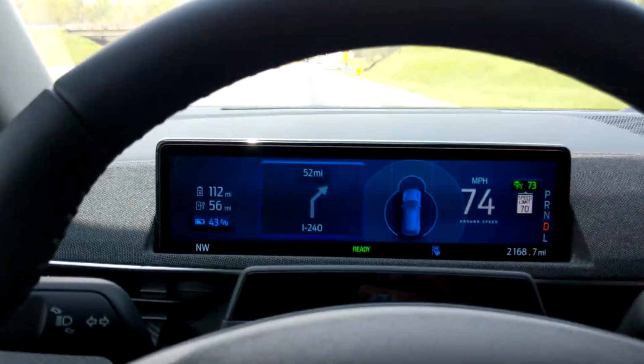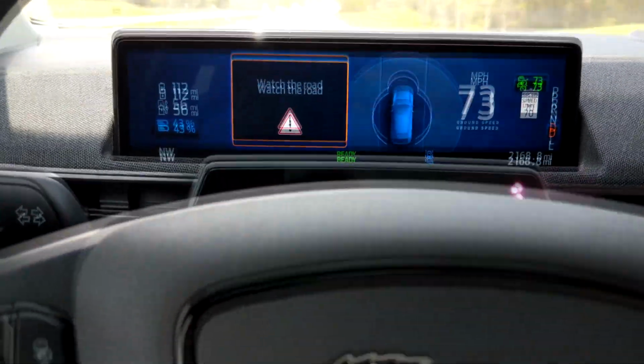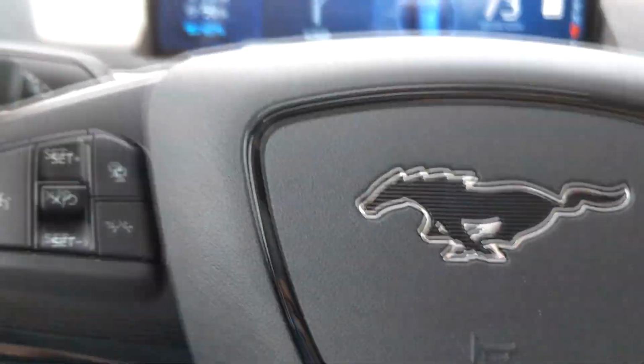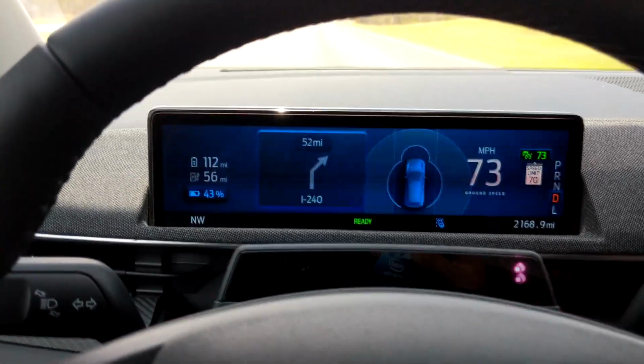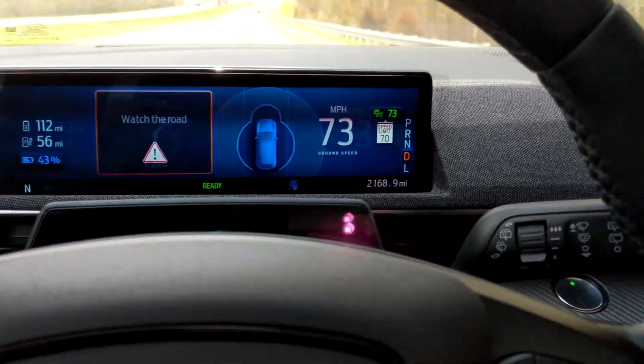How could you drive any better than this? We are on hands-free. Well, it's going to yell at me because I'm not staring at the road. I am staring at the road. We are on Blue Cruise hands-free mode. Yep, I see the debris. And we are just cruising along right now.